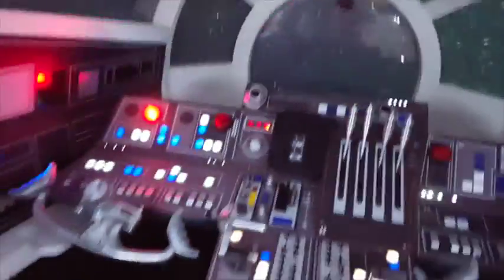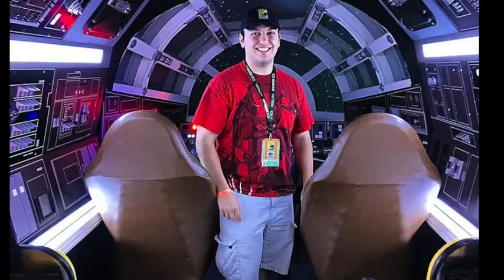Okay, guys, check out the cockpit. Next group in, please. Oh, sorry. There we go.